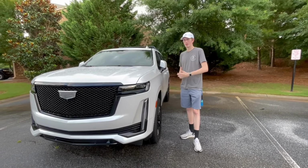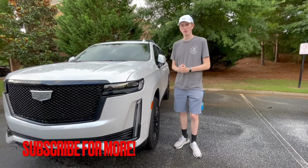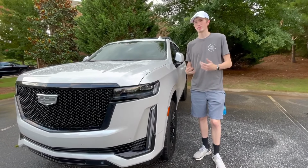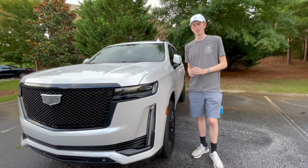Very nice car. You guys probably already know what Escalade is all about, especially if you're watching this video. You know what's up. Let's go ahead, show off the car, show off the interior. 6'6" Jared will sit inside, but shouldn't be an issue, and let's go and get to it.